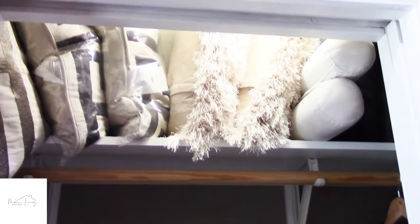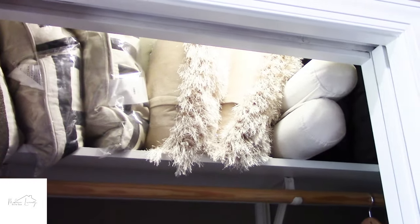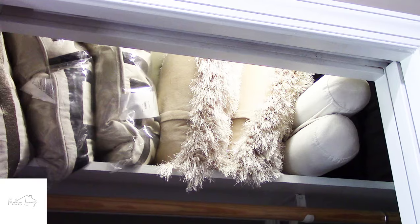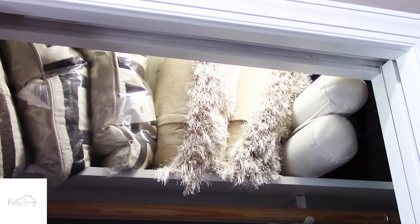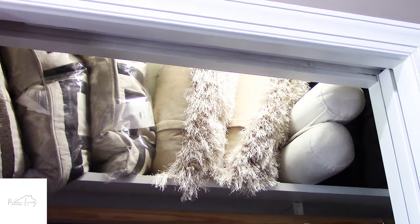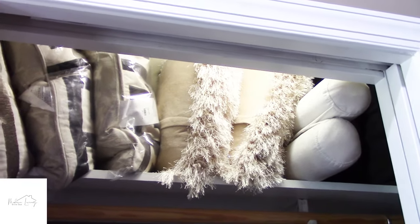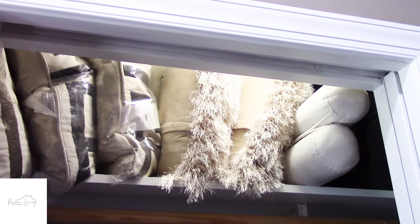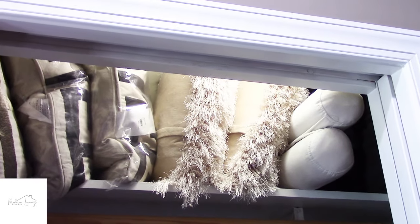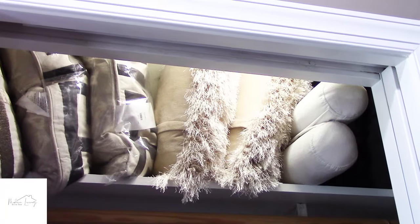Right here on the top shelf is where we're going to get started. Most people, when they use their coat closet, the top shelf is normally for some sort of storage, or they put their hats, gloves, scarves like that on the top. And we decided, since it's only two of us, we could just put those items inside a bin and actually use this real estate for my throw pillows. So we're going to go in here and I'm going to show you what I have.